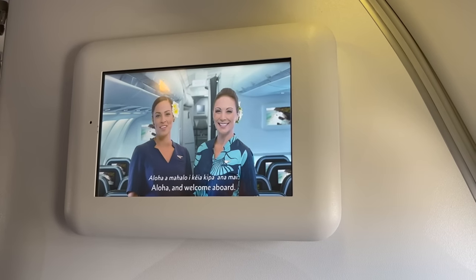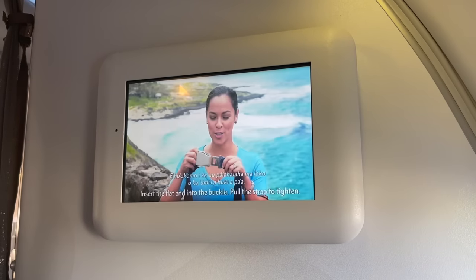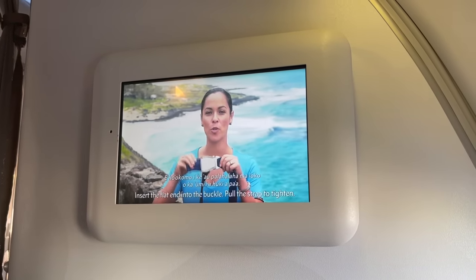Aloha and welcome aboard. Aloha, mahalo iki, kipa ana mai. For your comfort and safety, please fasten your seatbelt. Insert the flat end into the buckle. Pull the strap to tighten.